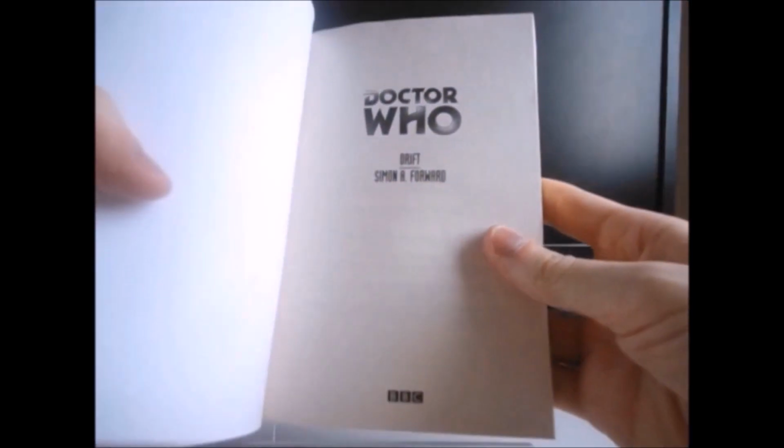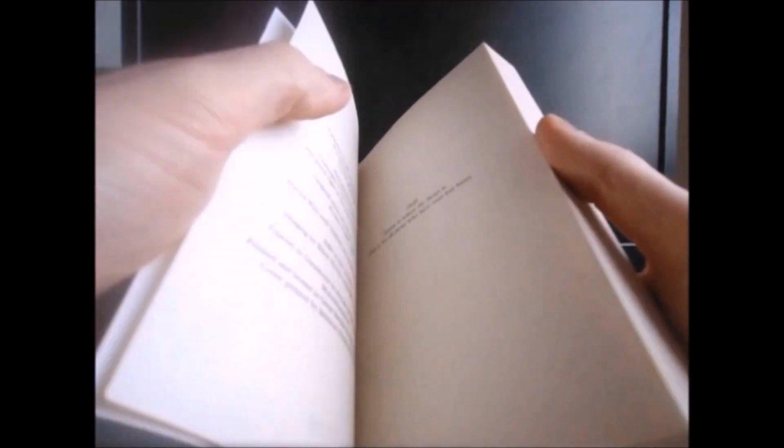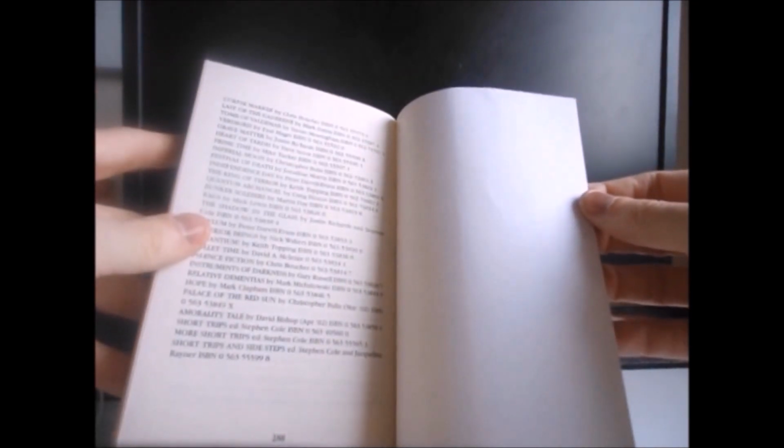And then for the interior of this Doctor Who book we have Doctor Who: Drift, Simon A. Forward, BBC, and then various copyright details. Drift, home is where the heart is. This is for all those who have ever lost heart. Then there's a blank page, and then the start of this book. This is a 278 page long Doctor Who book spread across 20 core chapters, as well as a little epilogue at the back called Thanksgiving. And then there's a bit about the author, and also available from BBC Books.